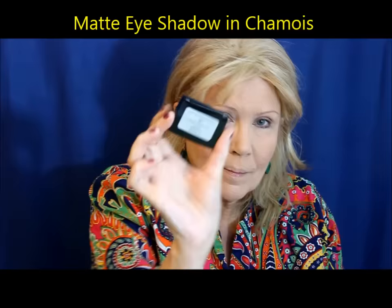This is the first of the eyeshadows, and this is called Chamois. It is a matte color, and I'm going to use it all over the lid using the little sponge applicator that came with it. I wish I'd paid more attention to the brushes she used when she did my makeover. It's a nice coverage on that. They're very silky.